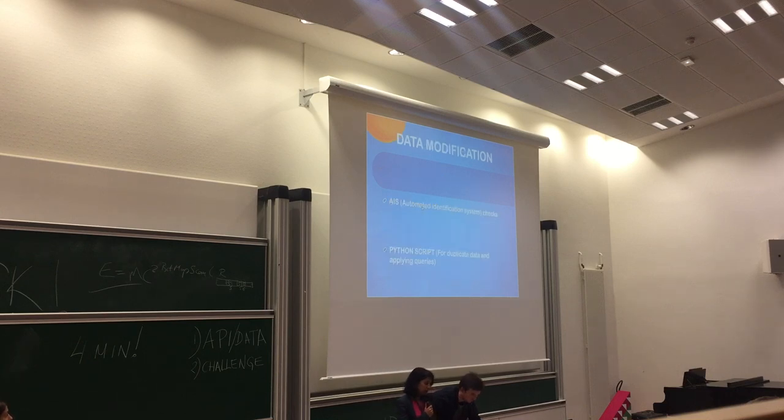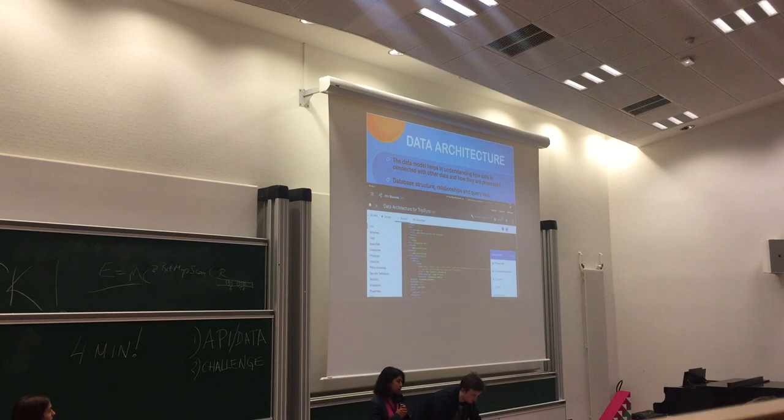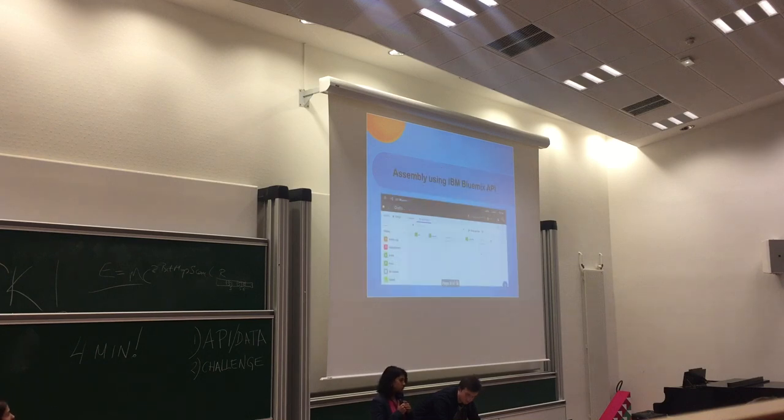And this is the data modification that we used. We used an automated identification system to create a data architecture. Later on, I had to work all night on a Python script because the work was sick. And thereafter, this is the architecture that we worked on. The data model helps in understanding how the data is connected and how the other data is processed. There's not only the data we are handling, there's data about data, which is called metadata, so we have to take care of that also.